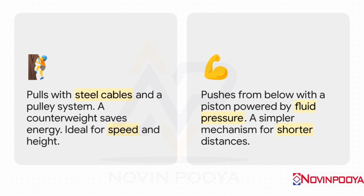These are the pullers. They use heavy-duty steel cables wrapped around a pulley, kind of like a giant fishing reel. But the really clever part is the counterweight. It weighs about as much as the elevator car when it's half full, so the motor doesn't have to work nearly as hard. It just lifts the difference, which saves a ton of energy. That's why they're perfect for soaring skyscrapers.